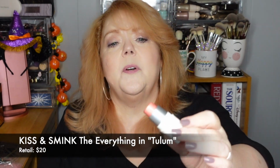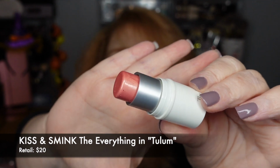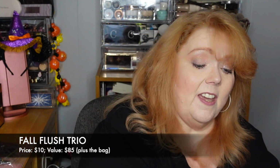Don't know if I'm gonna keep this one or not, but I was interested enough to pick up the trio because of everything that was in it. I had never heard of this, but they do retail for $20. This trio was $10 and got 3 full-size products with a total retail value, not counting the bag, of $85. So this is a really good one.